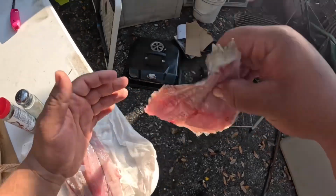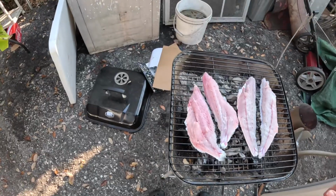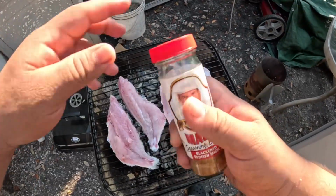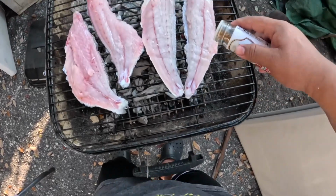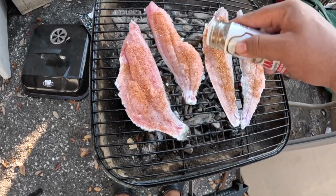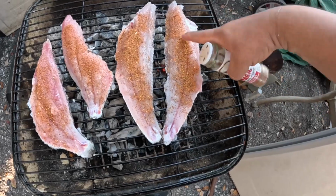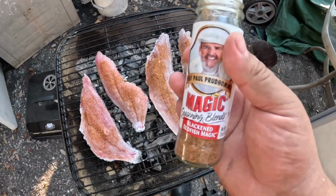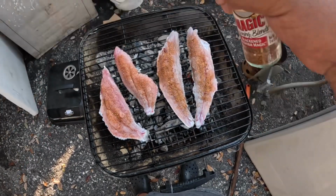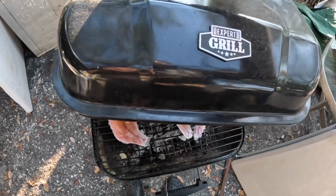All right, guys, well, here we go. Now, of course, as you guys know, that Chef Pauper Domes. And we're just going to literally load it up, guys. You cannot beat this stuff here. I'm telling you, if you still haven't tried this on fish, you got to give it a chance. There we go. We're gonna cover it and probably be back in close to 10 minutes.